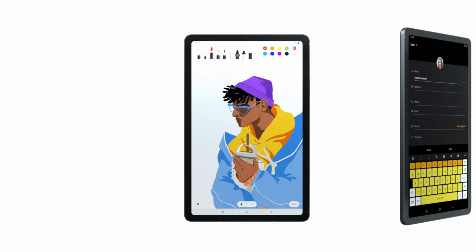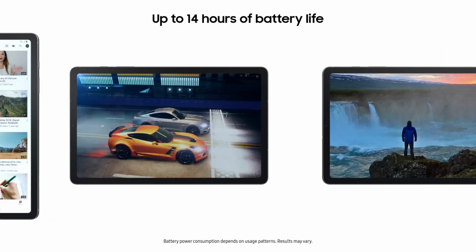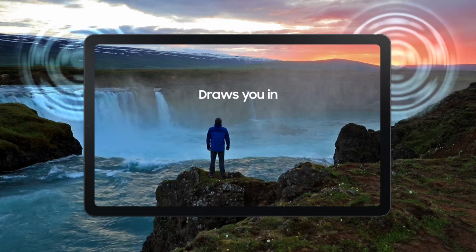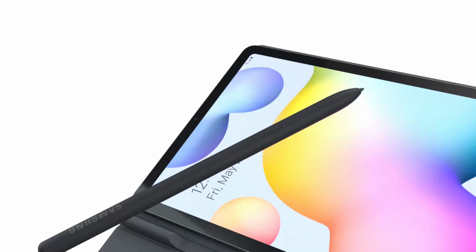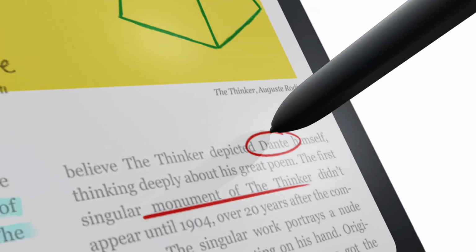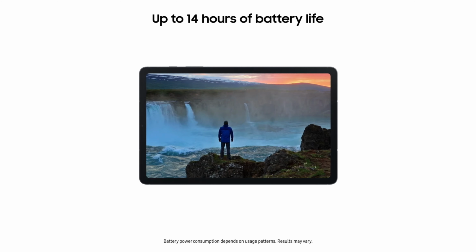The crystal-clear display is a step up from most entry-level tablets, and the Dolby Atmos speakers deliver sound that's rich and immersive, again surprising for this price point. Performance-wise, it's modest but reliable. You can expect smooth app switching, dependable multitasking, and enough power for casual gaming or work apps. Plus, with strong battery life and fast charging support, this is a tablet that works as hard as you do.